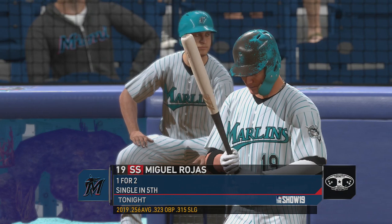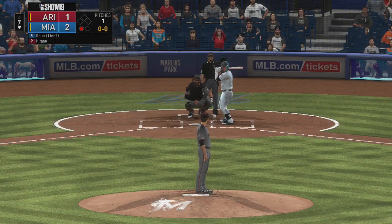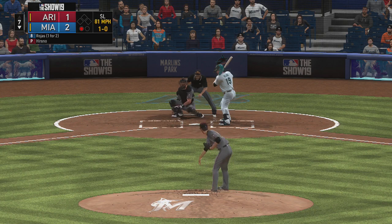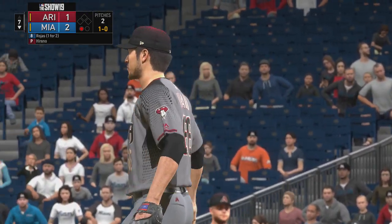Ready now for the Marlins, Miguel Rojas. He singled his last time up. Yeah, Matty, pressure's off right now. He extended his hitting streak that last plate appearance. Now he gets to get back into his zone, work on his craft, and try and drive something in the gap. 1 ball, no strikes to count.